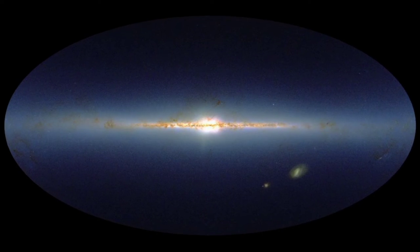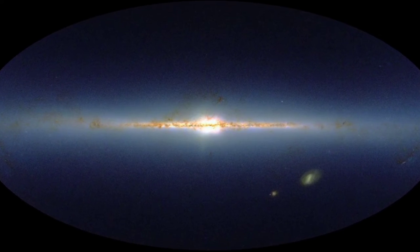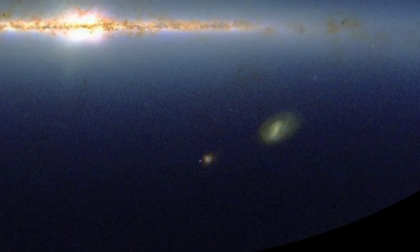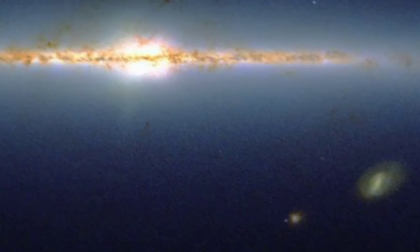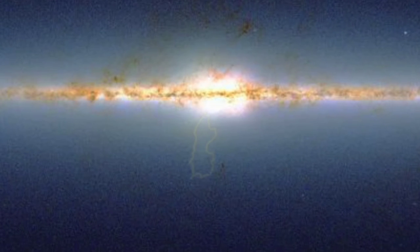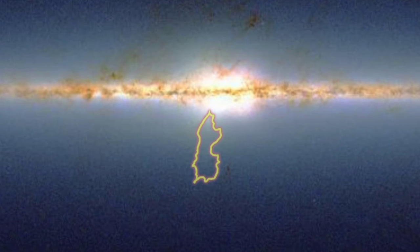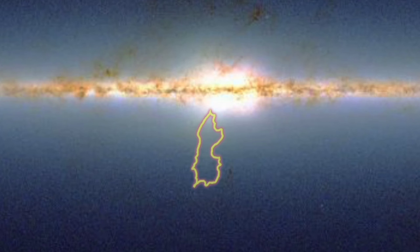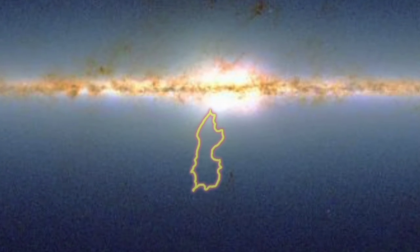This infrared image of the entire sky shows 500 million stars. Most are in our galaxy. Some are not. These are companion galaxies that orbit our Milky Way. And some are in between. In 1994, astronomers discovered that some of these stars actually belong to a different galaxy. It's called the Sagittarius Dwarf Elliptical, and the Milky Way is tearing it apart.